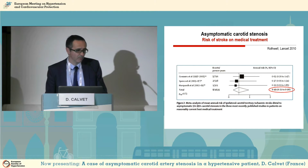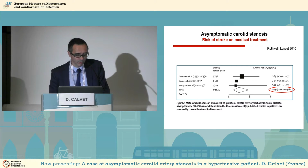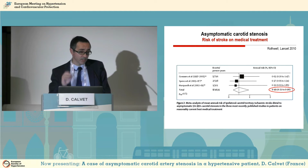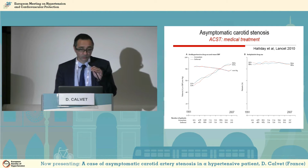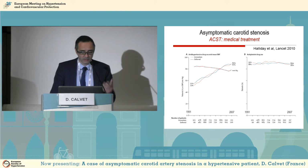And recently, we also have a recent cohort of patients with optimal medical treatment, and a meta-analysis which showed that in patients with asymptomatic carotid stenosis, the risk of ipsilateral stroke is no more than 0.5%. So it's currently very low. Then, of course, we have to have a look at the best medical treatment.